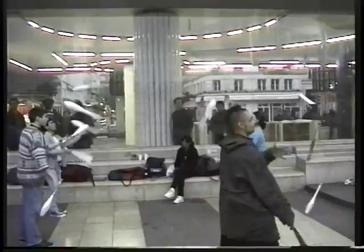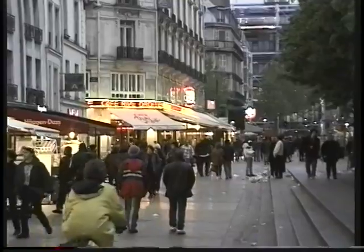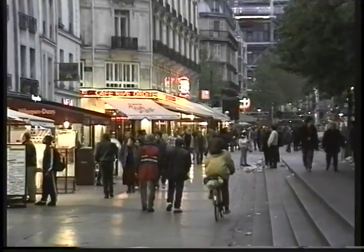There's a police station on the corner to keep things safe. So it really is a safe place even at night. Very interesting neighborhood.